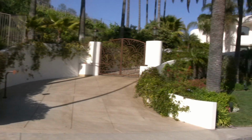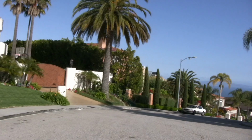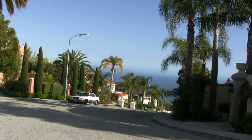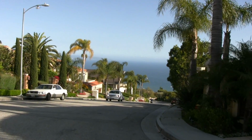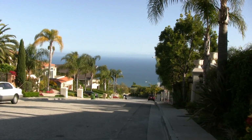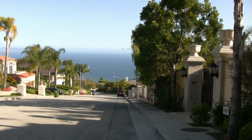From Pacific Palisades, you can go there. This is copper, probably they do this. It's a perfect view down over here. Oh, gee. Amazing. Ocean. We have to stop for a moment over here.